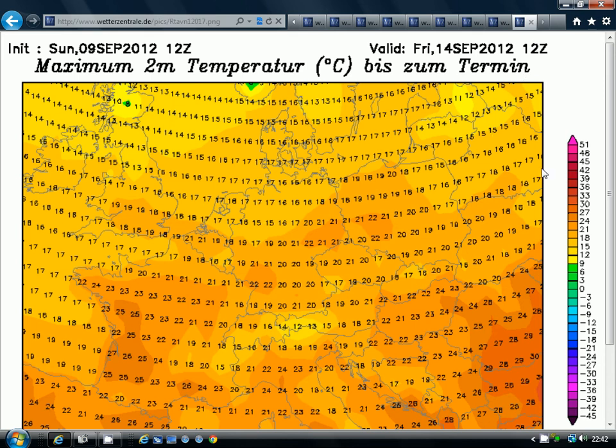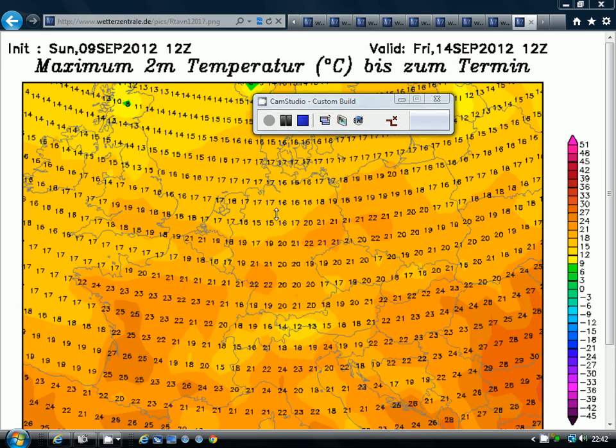Temperatures, a bit of a north-south split. It's cool through much of the north, but it's very warm still in the south, particularly through the Mediterranean. But certainly many of these central and northern parts of Europe rather on the cool side. So quite a dramatic change taking place across the continent this week.